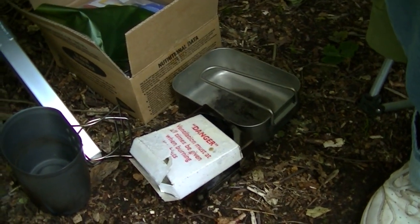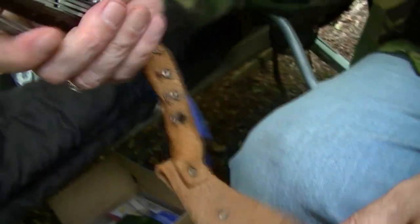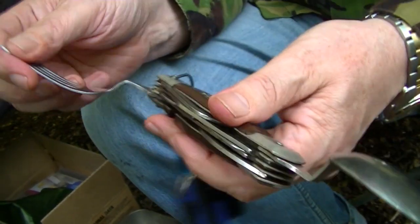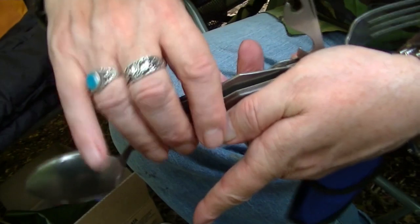Go on in, you know you want to get your little toy out, let's have a look. There we go. Now, when did you buy this? Do you remember what year roughly? Well, it's older than you. So it's over 44 years old. I remember this when we used to go camping a long, long time ago.